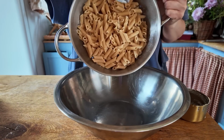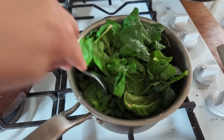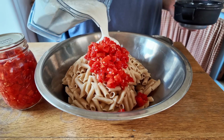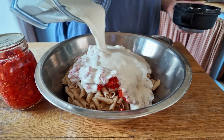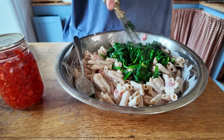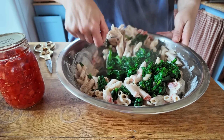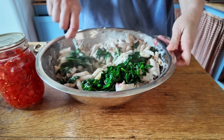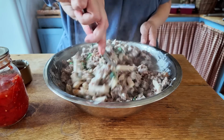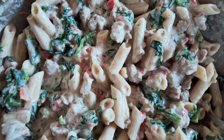Wow. I cooked some pasta halfway. This is of course gluten-free pasta, and then I cooked down the spinach. I am putting a can of our diced tomatoes in this recipe, and then I'm also pouring in this cottage cheese sauce mixture thing that I made up, but it should taste like a cheesy pasta. The cooked spinach is going in, and so is the sausage, and I'm going to freeze it at this stage because the pasta will end up cooking again when we rewarm it.